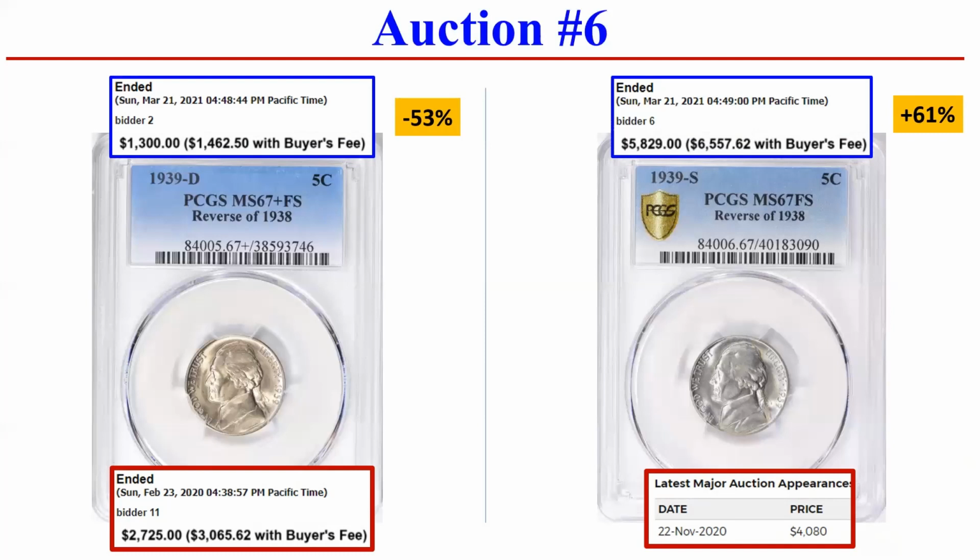I've bought and sold some of these 39D reverse 38s, and that market has fallen apart, honestly. It's kind of surprising. It seems like they didn't exist. They were hard to find. They rarely came up for auction until middle of 2020. And then for whatever reason, the market got flooded with them. That just means we've had maybe 10 auctions in the last 9 months on a fairly key date at a high grade. So obviously the market couldn't absorb that.